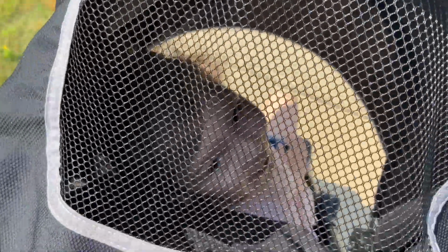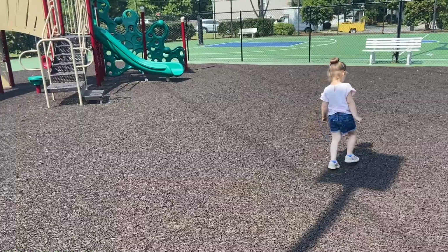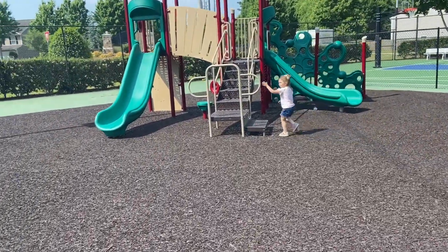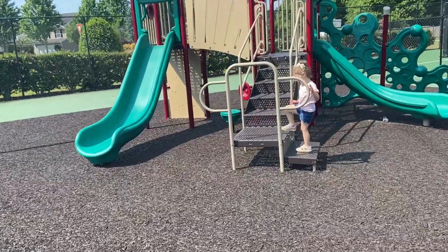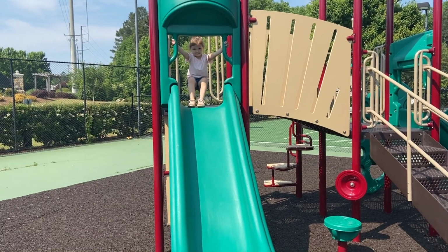Lila bug, I see you. Hello. Where are you going? We're going to the park. Ooh, is it hot today? Yeah. We might need some midday popsicles later though. You go down the slide? All right. Okay. I'll watch you. Oh. There she is.